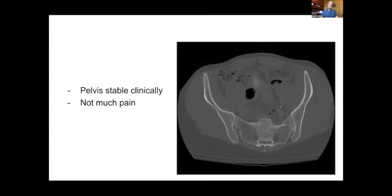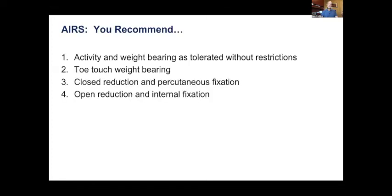And I just want to emphasize that this patient's pelvis is clinically stable, the right side. Very importantly, you've seen the last case where there were bilateral injuries. This right side is completely stable. She doesn't have much pain on either side. And when you think about this, here are sort of the thoughts that you might want to think about. If this was a geriatric patient with a stable pelvic ring, you might say, well, she doesn't have much pain. What's the downside of just having her carry on? Maybe restrict her weight bearing a little bit. And then you might think about whether to reduce this deformity and to fix it, and how you would do that.